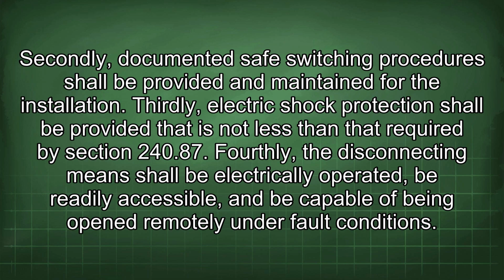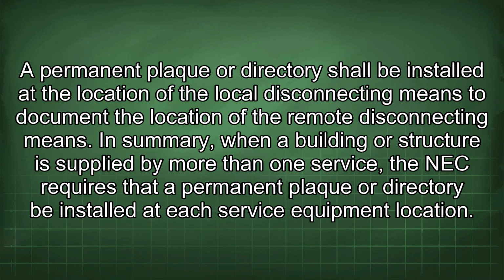240.87. Fourthly, the disconnecting means shall be electrically operated, be readily accessible, and be capable of being opened remotely under fault conditions. A permanent plaque or directory shall be installed at the location of the local disconnecting means to document the location of the remote disconnecting means.